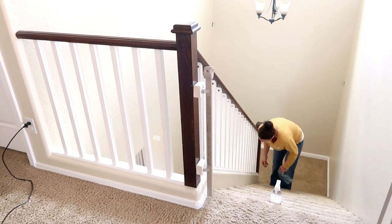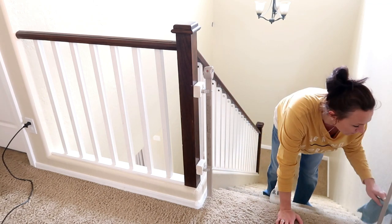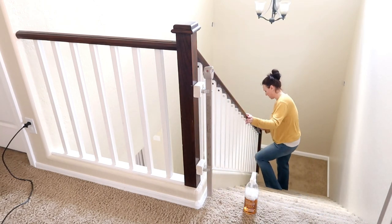With everything going on, the whole family has been spending a lot of time at home. So my teenage daughter is standing at the bottom of the stairs and we are just chatting while I'm working on this.